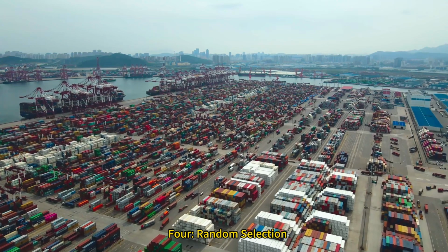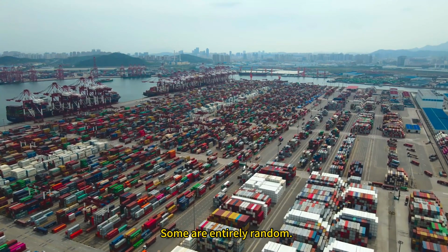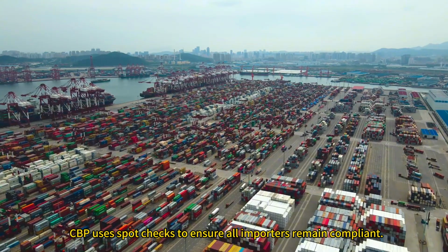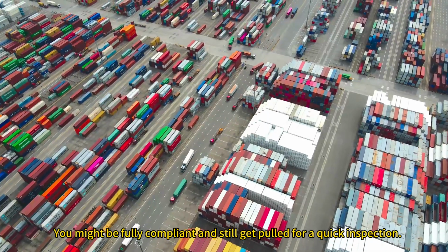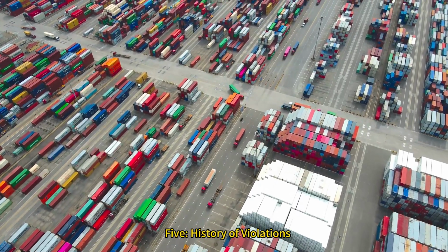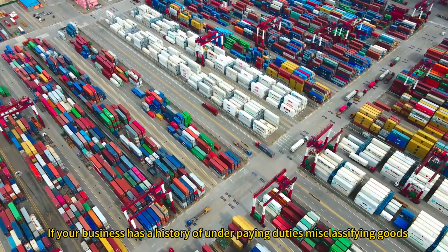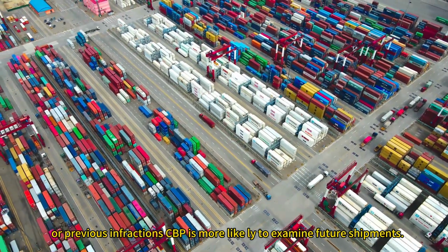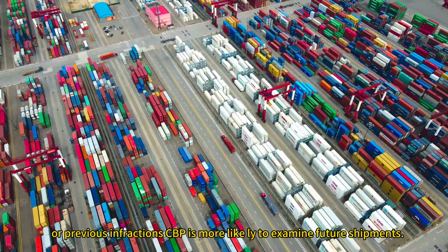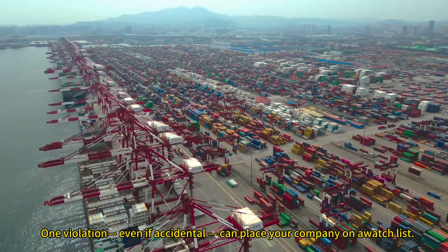4. Random selection. Not all holds are the result of a mistake. Some are entirely random. CBP uses spot checks to ensure all importers remain compliant. You might be fully compliant and still get pulled for a quick inspection. 5. A history of violations. If your business has a history of underpaying duties, misclassifying goods, or previous infractions, CBP is more likely to examine future shipments. One violation, even if accidental, can place your company on a watch list.